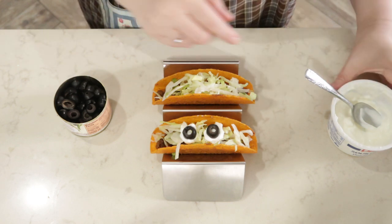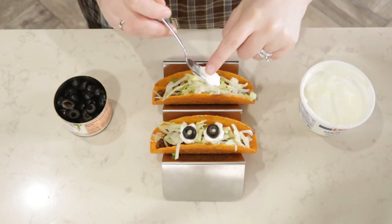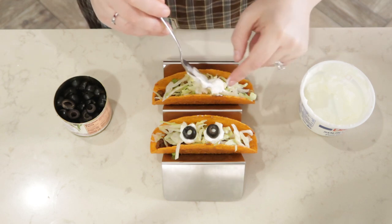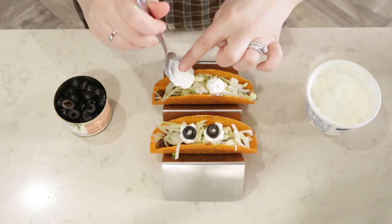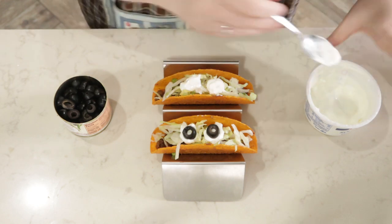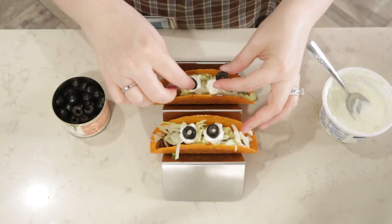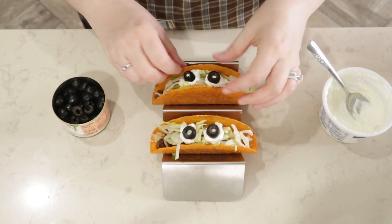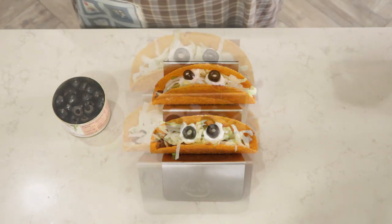And then you're going to take a little bit of sour cream, 2 good-sized dots of sour cream actually. Well, we'll say dollops, you know, dollops of Daisy, because that's what I use is Daisy. There you go, commercial for ya. And then you're going to take 2 sliced black olives and put that on top of the sour cream. And there's your eyeball tacos.